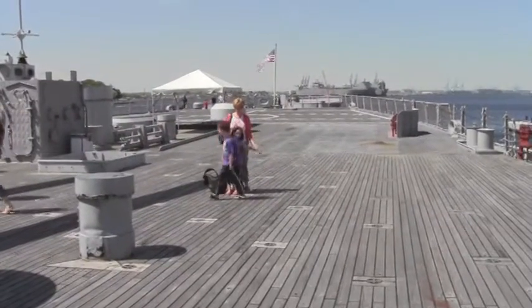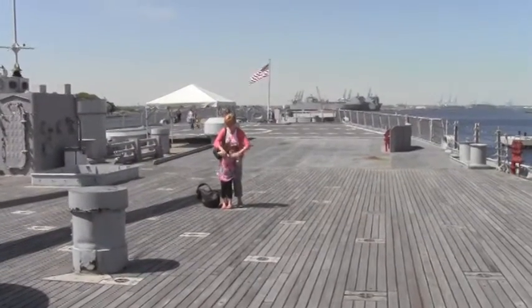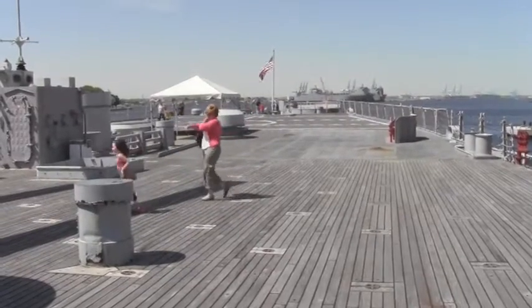This is also where, in warm weather, every single night there would be a movie screen put up, and everybody could come back here and sit on the deck or bring back chairs and watch a movie.